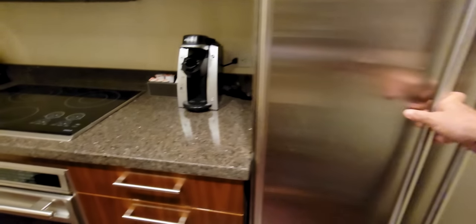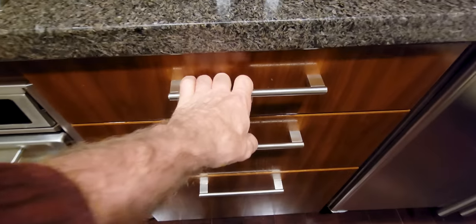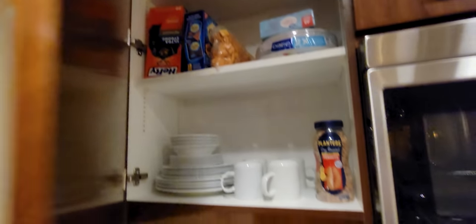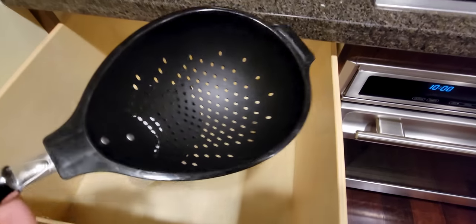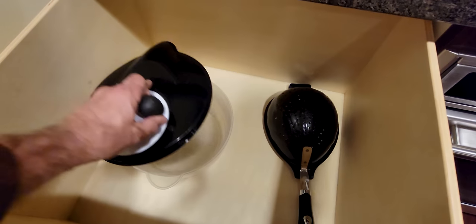We can check the freezer. Oh, no ice cream. Check this out. I think we saw that already. Nope. Got the stuff in there. Look at this here. Just want to make some pasta. Okay, so we're going to spin some salad.